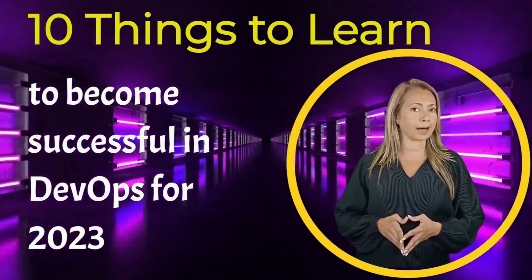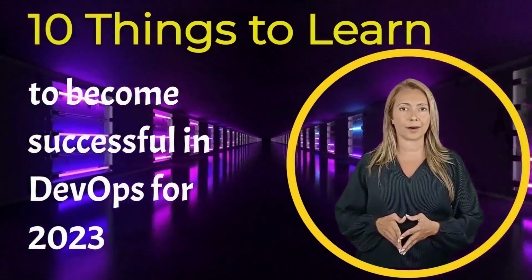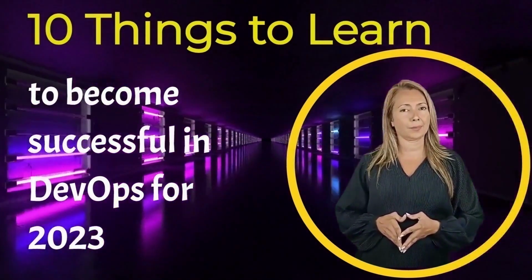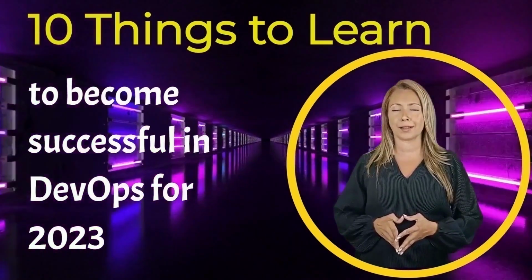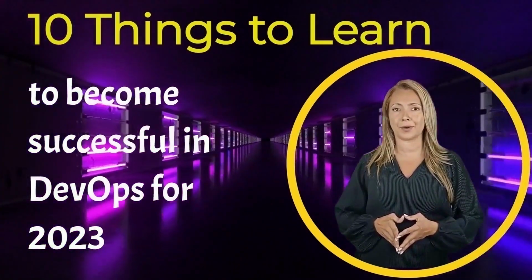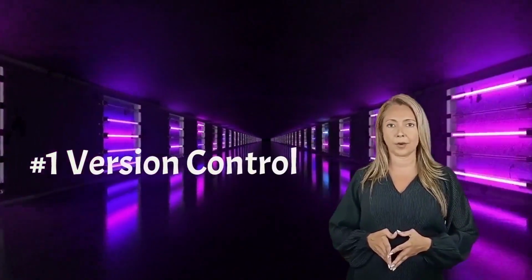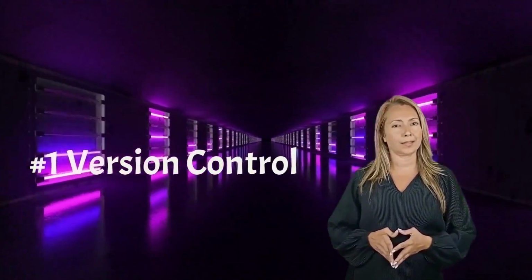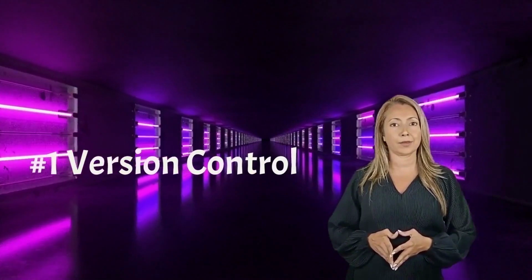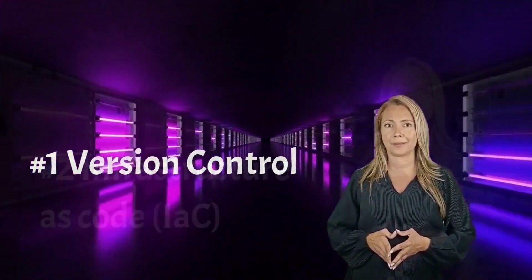Becoming successful in the DevOps domain requires a combination of technical skills, collaboration, and a deep understanding of both development and operations practices. Here are 10 things to learn that can contribute to your success in the DevOps field. Number 1. Version control. Master version control systems like Git, including branching, merging, and pull requests. Version control is fundamental for tracking changes and collaborating on code.